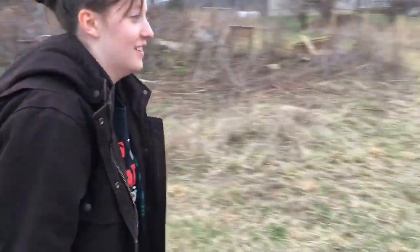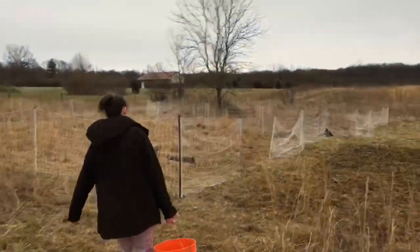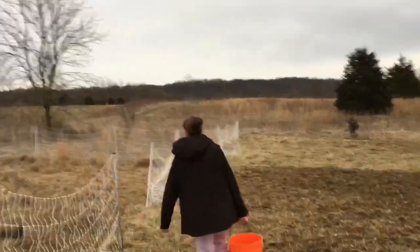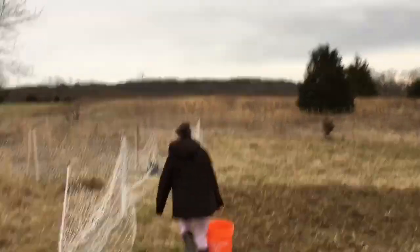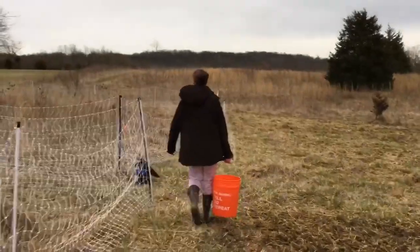The gorilla cart? Yes, I could not do this all the way back there. Back to the barn? Yes. It's way back over that hill. Well, as we keep going through all these areas with these paddocks, we're just getting further and further out away from the house. You'll have to carry that water back.